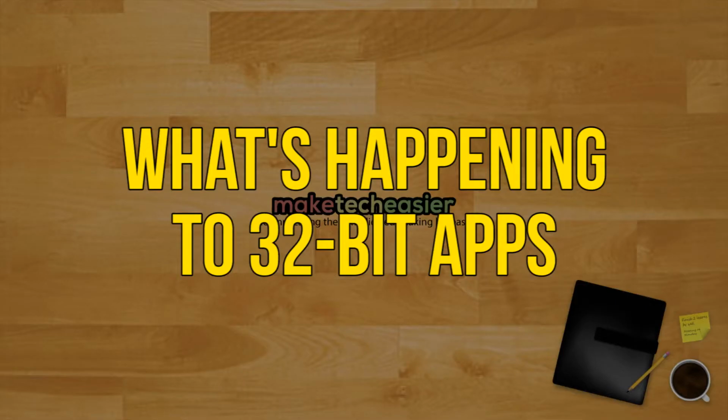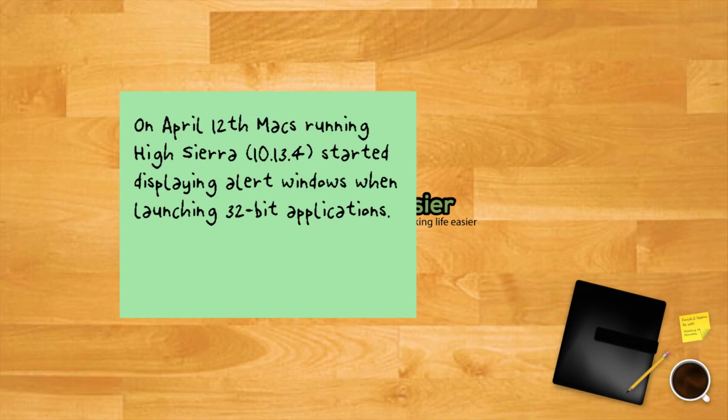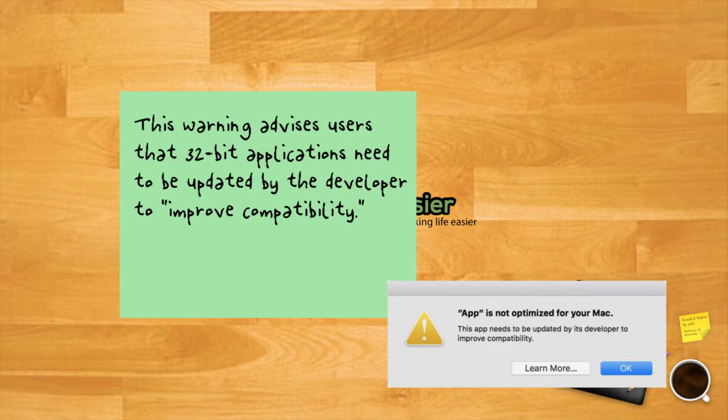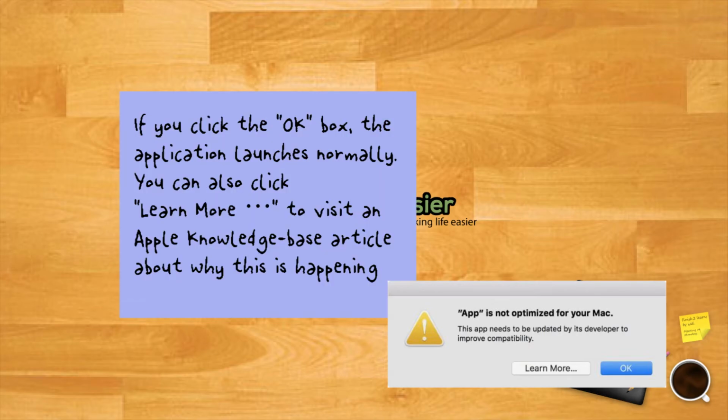What's happening to 32-bit apps? On April 12th, Macs running High Sierra started displaying alert windows when launching 32-bit applications. This warning advises users that 32-bit applications need to be updated by the developer to improve compatibility. If you click the OK box, the application launches normally. You can also click Learn More to visit an Apple Knowledge Base article about why this is happening.